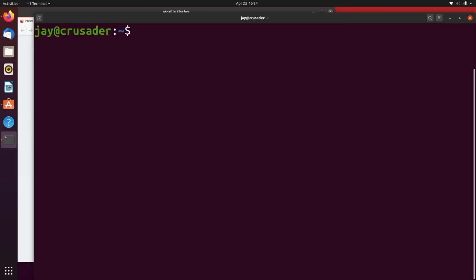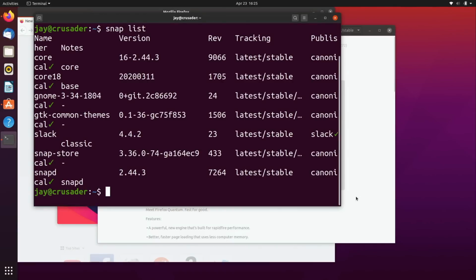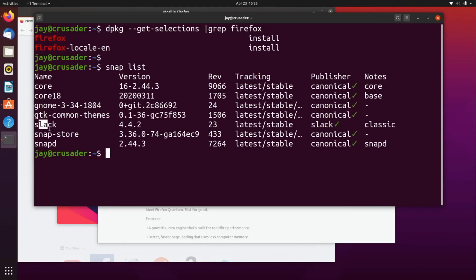And a better way to know that is I could simply do snap, which is the command for snap packages. You can manage these over the command line as well. Snap list. And maybe I have the font size a bit too large here. So it shows me the snap packages that I have installed. The only one I really have installed is Slack. That's the one that I installed. The Snap Store itself is a snap package. Snapd is part of the underlying architecture of that. We have common themes for visual stuff. So we have components of Snap. The only actual app other than software is Slack. So I guess you could say the only snap package that comes with Ubuntu 20.04 by default is this one right here. That's the only one installed. Firefox is not among them.